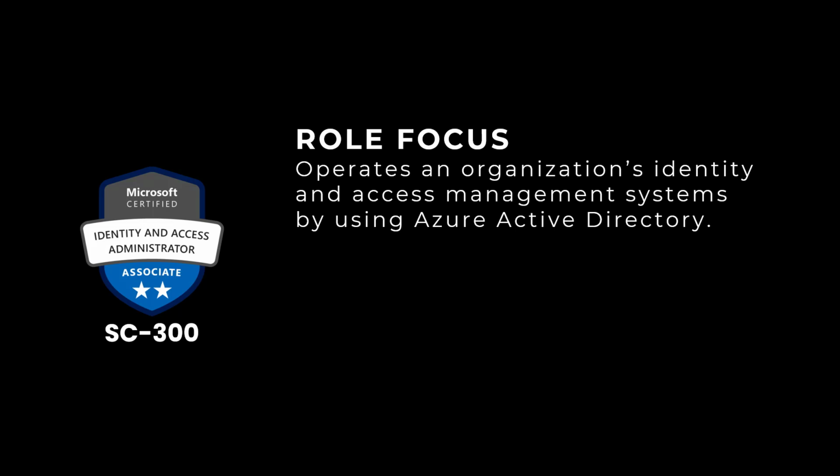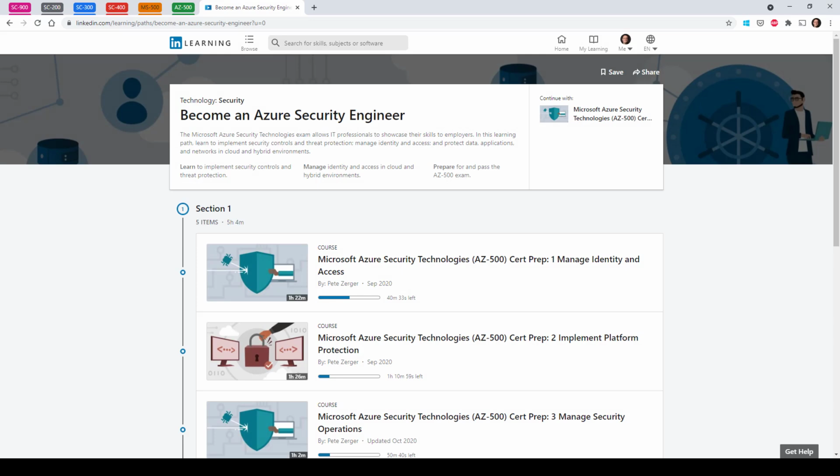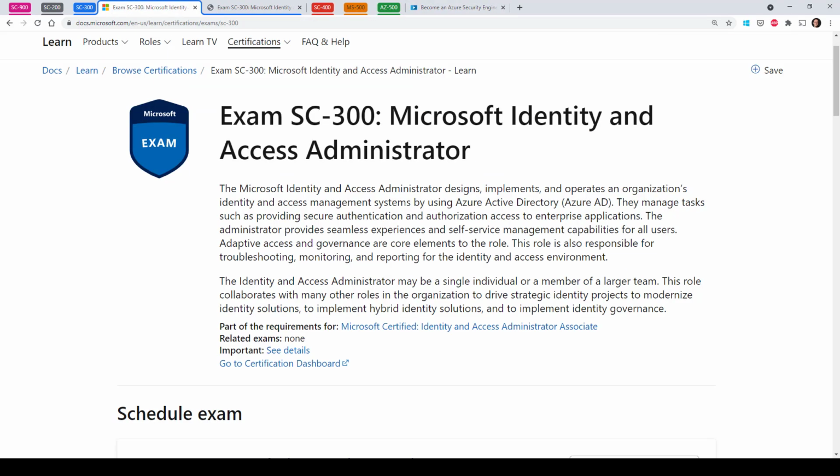using Azure Active Directory. Technically, this exam's focusing on Azure AD, authentication and access management. You're going to touch conditional access policies and identity governance features like privileged identity management, B2B collaboration. You'll touch on B2C. And just as with the other exams, if you go out to the Microsoft site and you just search on SC300 Skills Measured, you'll come to the exam homepage.